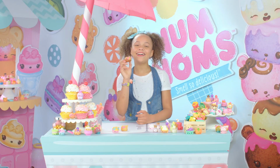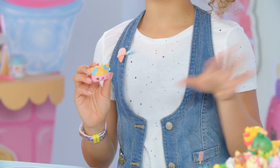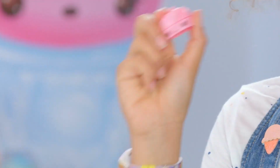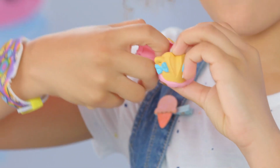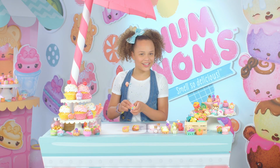This is Choco Fortune. Chocolate. This is Goody Luck. And this is Candy Cardamom. Ooh, cotton candy. So usually the Nom would go under the Num, but in this case, the Nom is going to go inside the Num. It's kind of like you're putting your fortune into the fortune cookie.